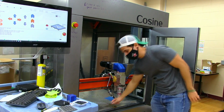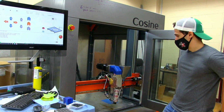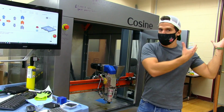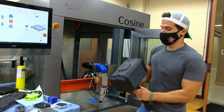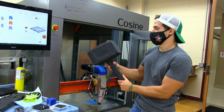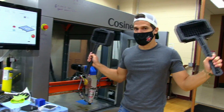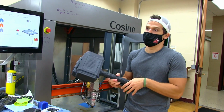We have used this 3D printer to produce all sorts of wacky objects that we can't make with either a traditional 3D printer or a normal extrusion process like the one we just showed you. For instance, a couple of years ago we had Engineering Expo, and the theme was Marvel's The Avengers, and so we 3D printed this hammer, and we'll show you a time lapse of how we did it in a bit.